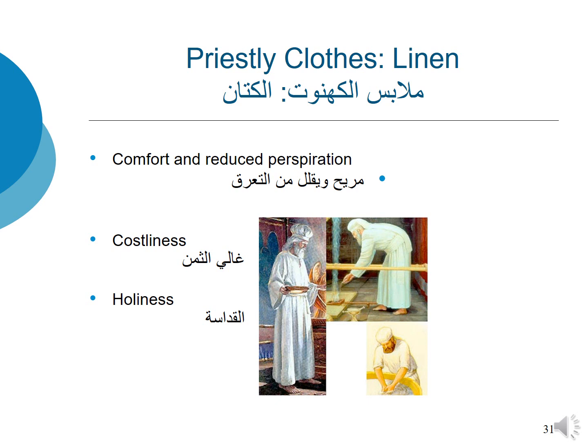And it signified holiness. Priests could be identified quickly by their linen clothes. So they were set apart from the rest of the Hebrews, just as God in His holiness is set apart from us.